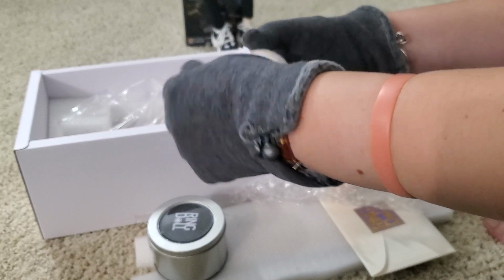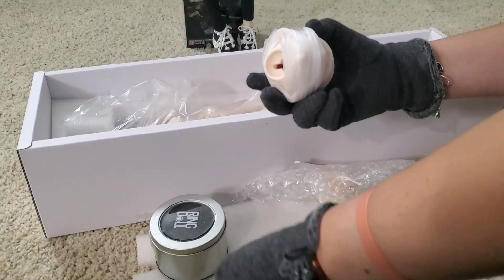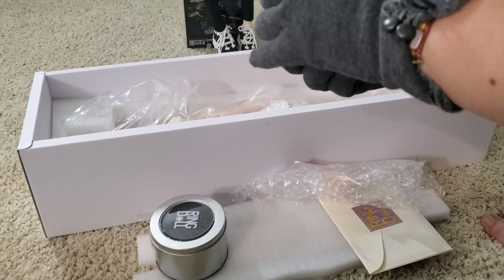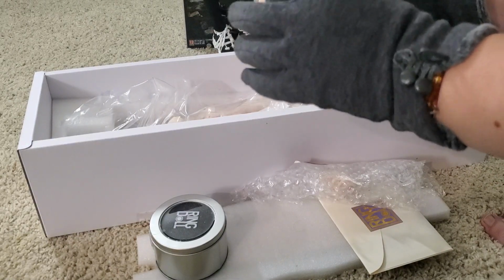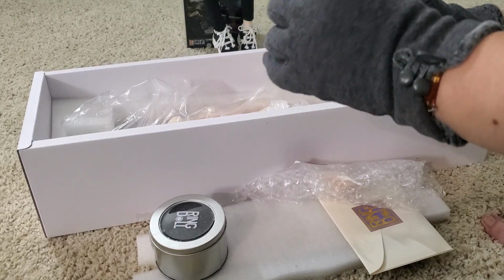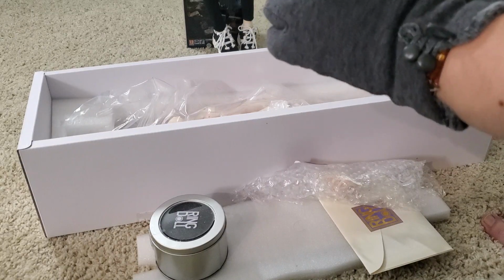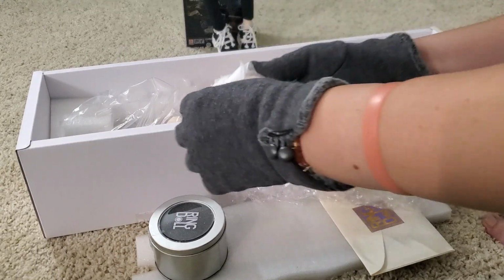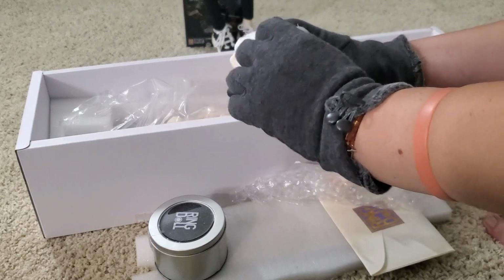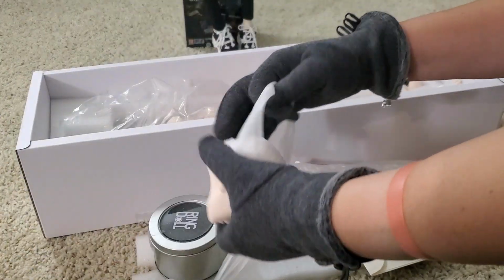It's the one downside of actually doing it in gloves. Gloves are not made for, well, these gloves in particular were not made for any kind of delicate work, so let's hope I don't. Let's take a look at her. Okay, finally. I am setting her free.